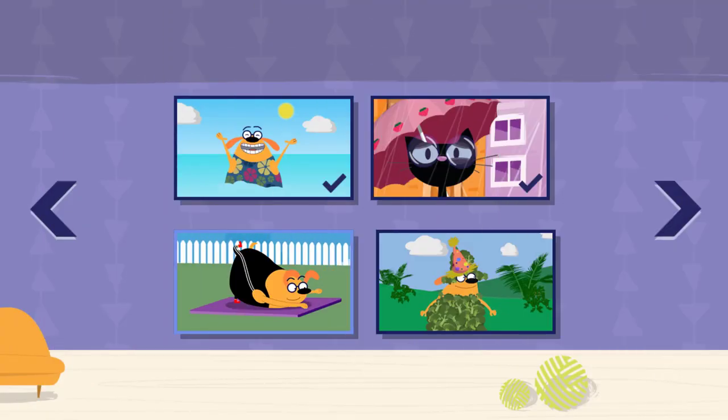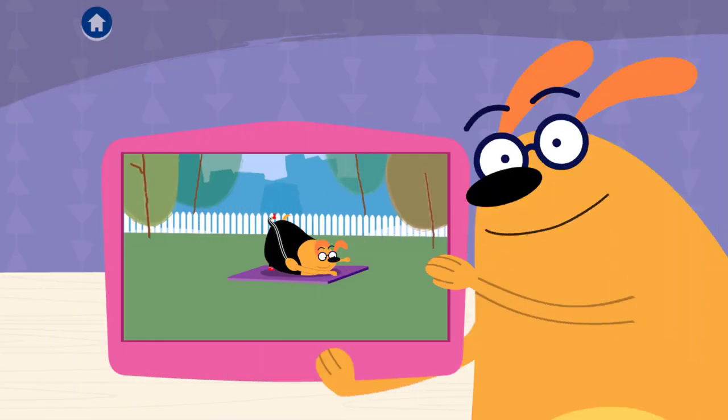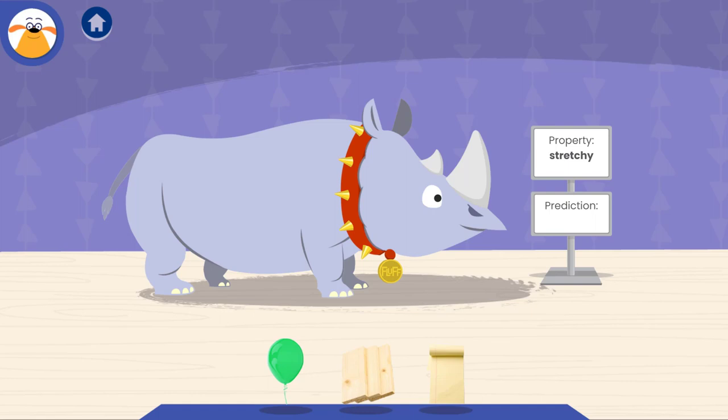Choose an adventure. Work it out. Fluff wants to exercise. Cover him in something stretchy. Stretchy things get longer or bigger when you pull on them, but don't break. Let's color.